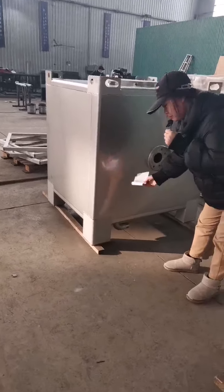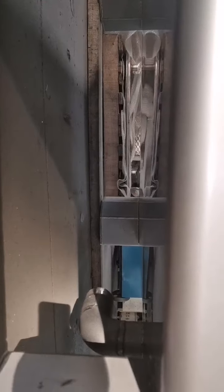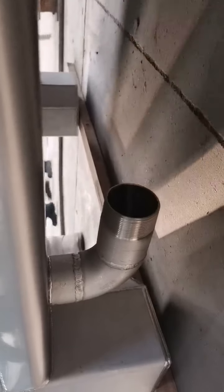Let's take a look at the bottom. This is the leg. The thickness is 6 millimeters. It's enough to bear the weight of the tank and the product. We can see in detail, there is a discharge port. The discharge port diameter is 50 millimeters, and the material is stainless steel 316. We can usually install ball valves or butterfly valves at the discharge port. It is decided by the customer's requirements.